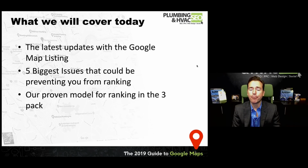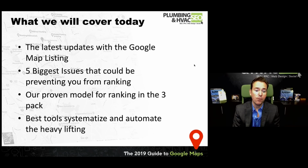And we're going to unpack a proven model, just a very simple model that works very consistently for getting ranked in major metropolitan areas for the most important keywords. And then we're going to share some of our favorite tools to systematize and automate a lot of the heavy lifting. How does that sound?